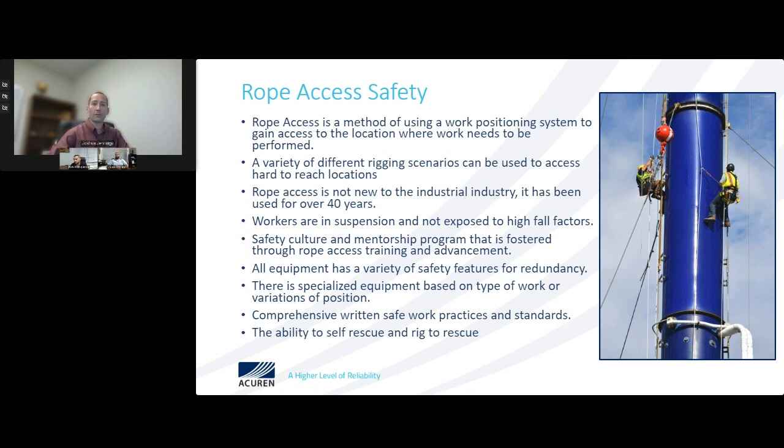There's also comprehensive written safe work practices and standards with both SPRAT and IRATA, as well as company standards and practices. One of the good things about rope access is there is the ability to self-rescue as needed, and there's also rig to rescue while the work is being performed.